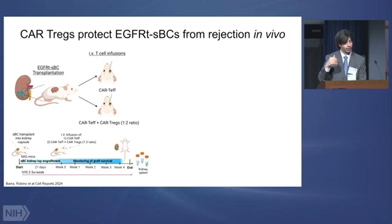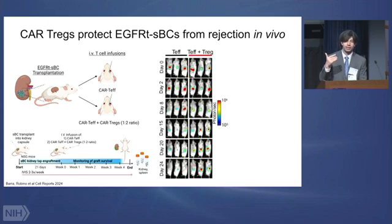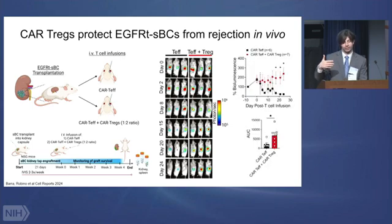after engraftment. You do either CAR T cells alone, which will reject the graft, or CAR Tregs and CAR T cells, and see if now these CAR Tregs protect from rejection. And so what we see here with luminescence is that indeed the CAR Tregs protected, based on the mass of the graft. So you see the significant difference there.